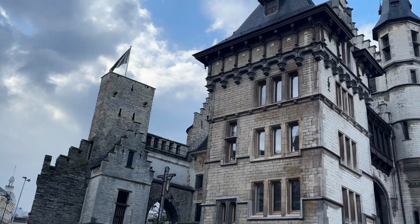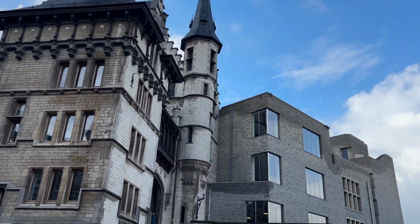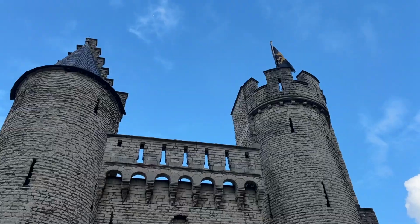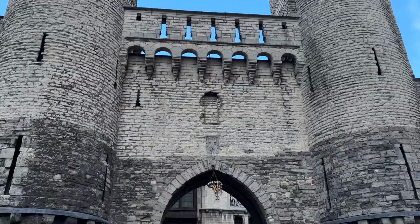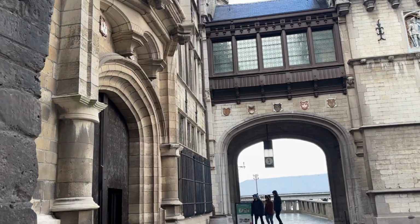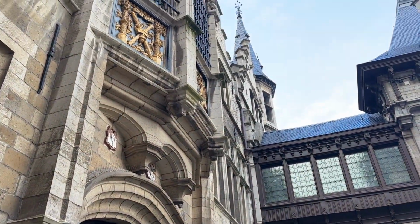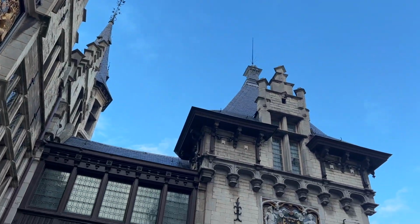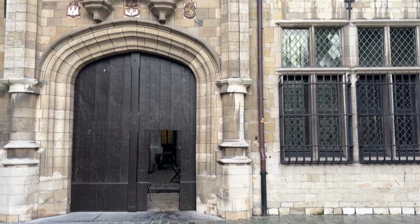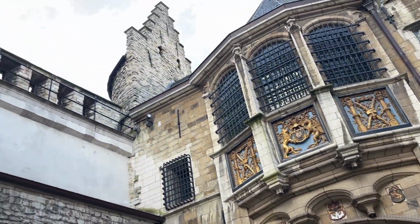Built in the 13th century, Hedstein originally served as a defensive fortress guarding the Scheldt River. Over the centuries, it has functioned as a prison, as a museum, and even a theatre. In 2021, after extensive renovation, it reopened as a dynamic cultural hub, preserving its medieval charm while introducing modern elements like a concrete extension and a panoramic rooftop terrace.